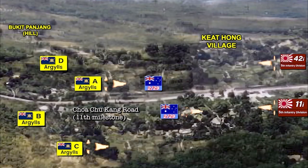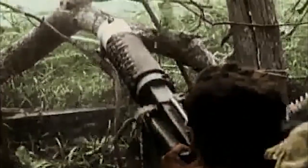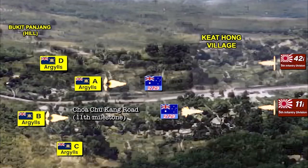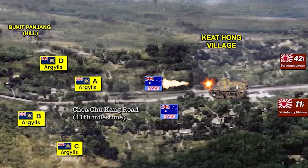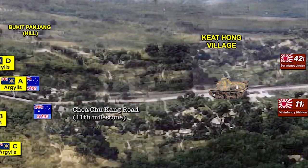Hello everyone, from our first episode, we learned that the soldiers of the 12th Indian Army Brigade came face to face with the Japanese armored tanks rolling down Choa Chu Kang Road. Not having any anti-tank support at the time, they chose to withdraw to Bukit Panjang village.